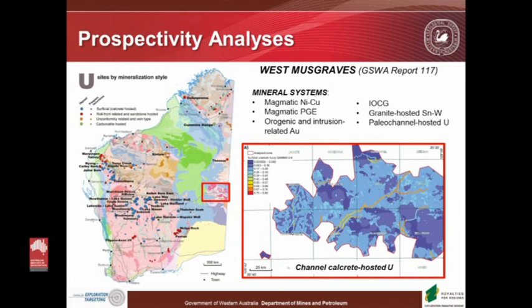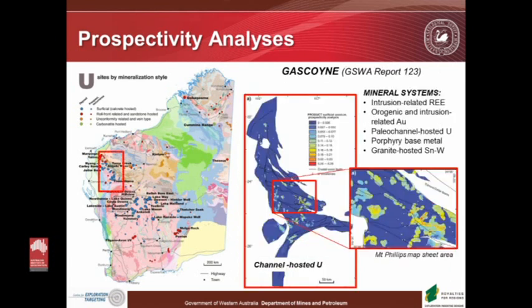And for the Gascoyne, the one just recently released, again, intrusion-related rare earths, the carbonatite-hosted ones, orogenic and intrusion-related gold, uranium, porphyry-based metal systems, and granite-hosted tin tungsten, deliberately keeping the suite of mineral system types or deposit types to a minimum to make it a manageable job for a start, but also choosing those that the terrain has demonstrated that it is probably most likely to be endowed in.